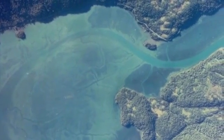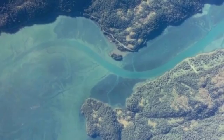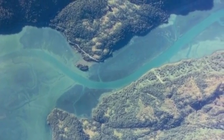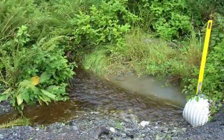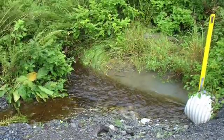Glacial flour, the sediment that makes glacial streams milky in color, is created when the weight of glaciers grind rock into fine powder. It is extremely fine. It doesn't clog gills or irritate eyes and scales, unlike the larger sediment from runoff and erosion.